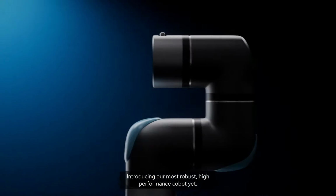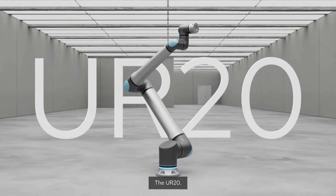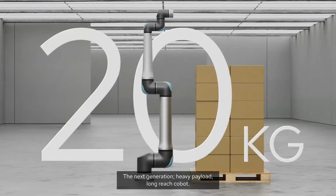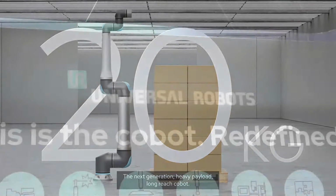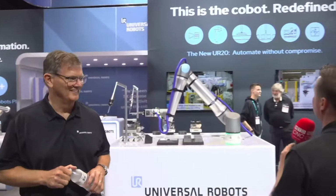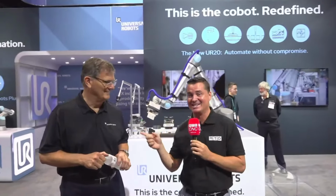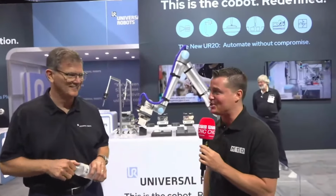Introducing our most robust, high-performance cobot yet, the UR20, the next generation heavy payload, long-reach cobot. IMTS Live 2022. You might notice this stand. It's big, it's beautiful, there's new technology, and you probably recognize this handsome young man, my buddy Joe Campbell.